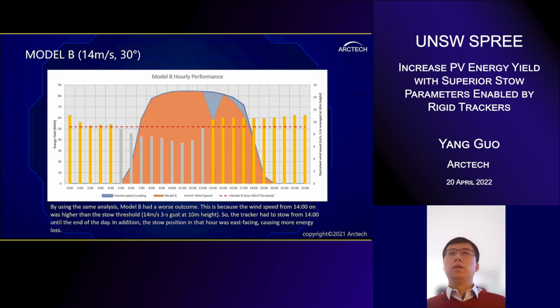Let's look at Model B. The case for Model B will be a little bit worse, like I just mentioned, because this time it's an eastern wind. So the tracker has to stow towards the east, like this. But the sun is right here, right? So the energy loss is bigger. There's a little gap here, a big gap here. So it will cause more energy loss somewhere between 2 p.m. and 3 p.m.